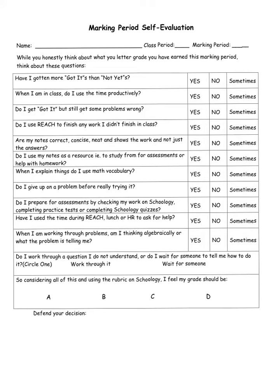So I want you to think, is this true? Yes. Is it not true? No. Or is this sometimes true? Like, have I gotten more got it's than not yets? Maybe on an assessment or two, I got a couple not yets than got it's. I want you to really evaluate that.